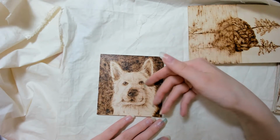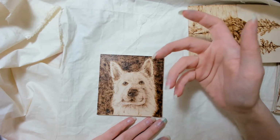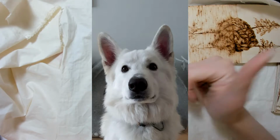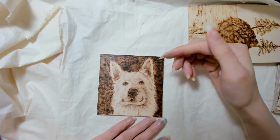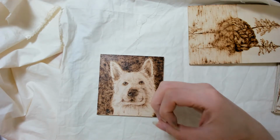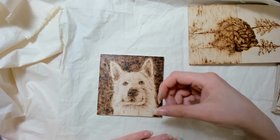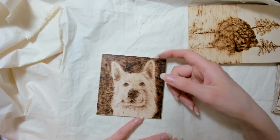I really like how the dog turned out. It looks a little bit like him. I will show a picture here of what he looks like. There is a likeness, but not enough of a likeness, I would say. His nose looks too wide here. It's much longer and comes out farther, because he is a white shepherd. He's more like a German shepherd. He has this huge nose.